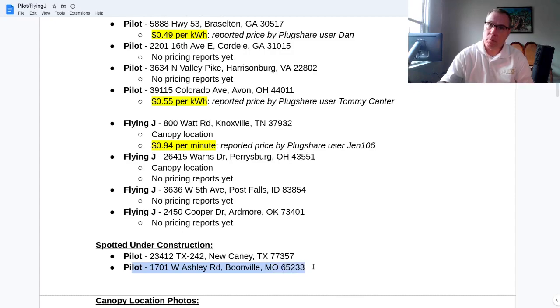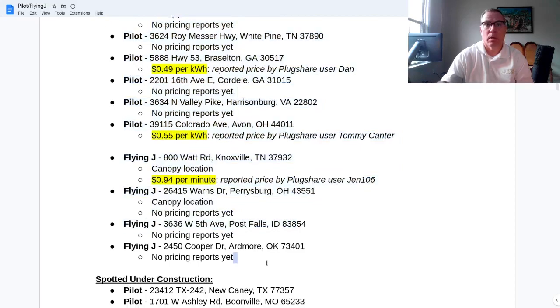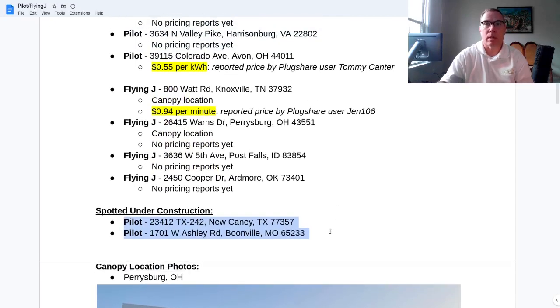So what I suspect is that there are many locations. If you look at the 10 locations, and Pilot Company has said they're going to do 500 locations, this represents basically 2% of the overall install. And if there's only 2 that have been spotted, that's likely only a small percentage of what is actually under construction. So be on the lookout.